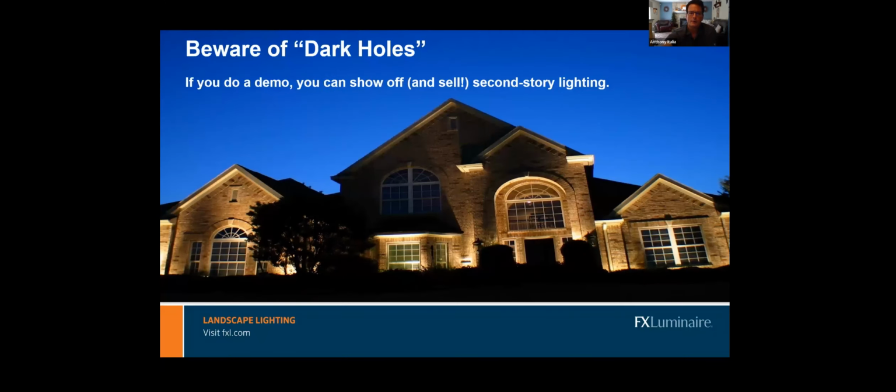You don't want dark holes. When you see this job, it was not done right. There's too many levels that were missed. They were afraid to go up on the second story, obviously. This is not a great looking job.